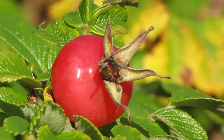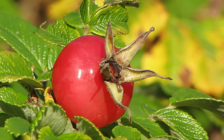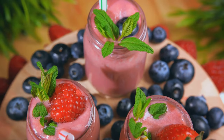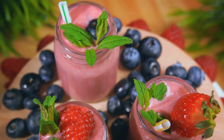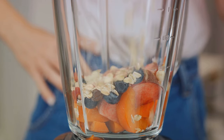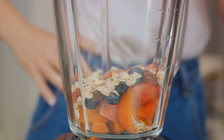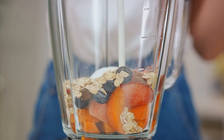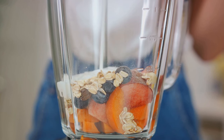Firstly, rose hips can be a delightful addition to your morning smoothies. Their tart, fruity flavor pairs well with a wide variety of fruits like bananas, strawberries, and oranges. Just toss a handful of clean, deseeded rose hips into your blender along with your favorite fruits, add a splash of almond milk or yogurt, and blend away. This nutrient-packed smoothie is a fantastic way to kickstart your child's day.